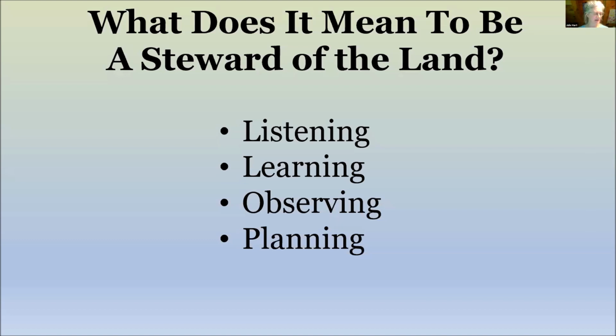I can't see the chat boxes. Are there any comments in there? Yeah, we got a bunch of great ones. Got some keywords, you know, considering themselves part of a larger team. Stewardship implies care, preserving, remediating, healthy ecosystems, not anthropocentric, but encourages biodiversity. Yeah, a bunch of great answers.